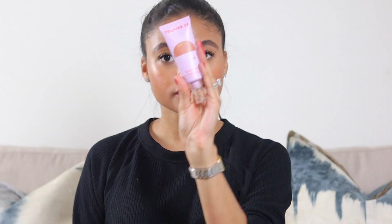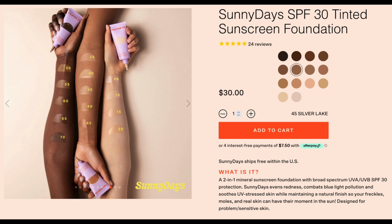I'm excited. So I have the product in front of me here. So this is the, again, Tower 28 SPF 30 Sunny Days tinted sunscreen, and I'm very excited. So the shade that I wear in this is the shade 45 Silver Lake. Now I want to say, picking a shade, I was kind of in between two, and I didn't really know what to do, but I just grabbed the one that felt right. I didn't feel like their swatching was bad.